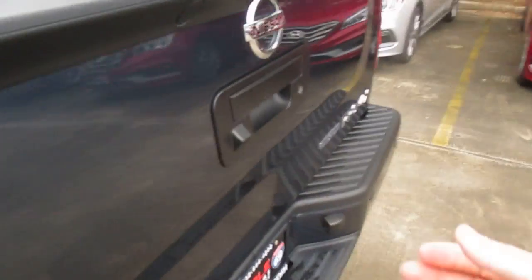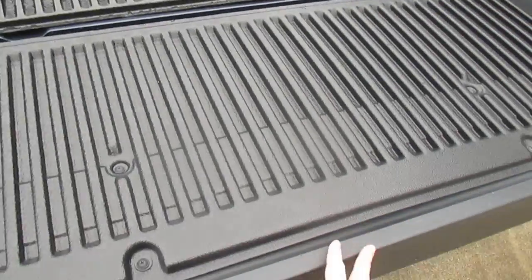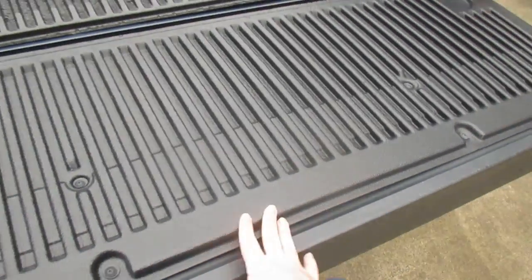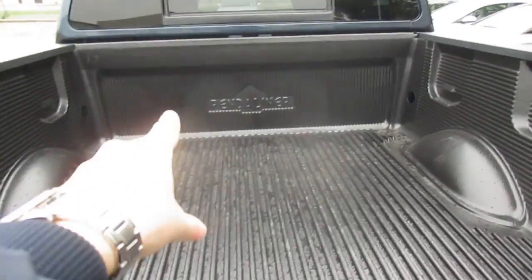Now as for the back bed, and I don't think I unlocked it. Oh no, I did. As you can see, it falls pretty easily. I mean, it's not like one of those bed liners where it just falls on its own. As you can see, it has kind of a gas shock system in it, which allows it to come down a lot easier. As you can see, this one's had an aftermarket bed liner put in it.